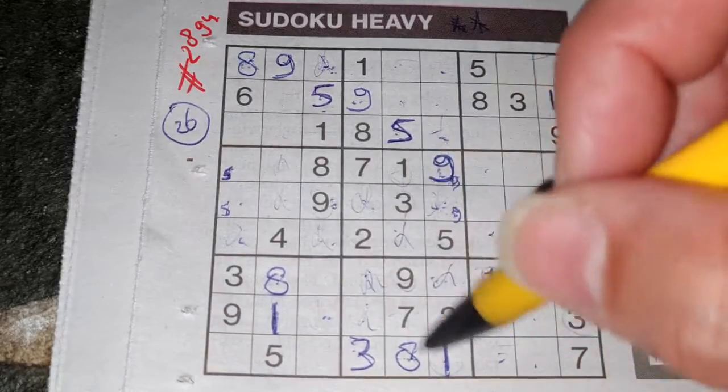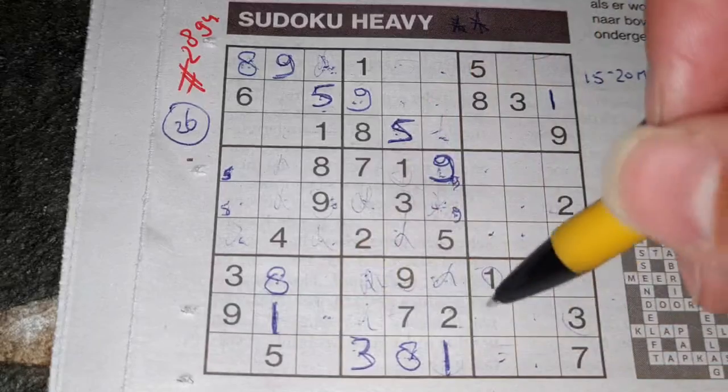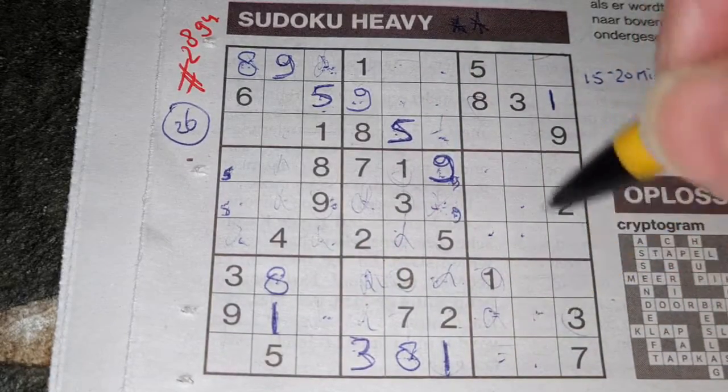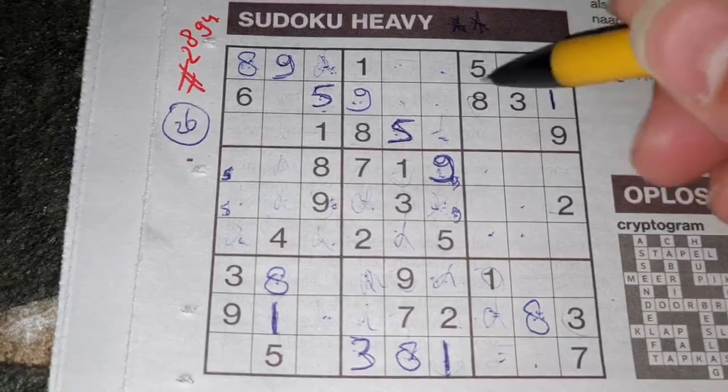8 in this row. 8 in the last row. So in the row between, the only two places for the 8 should be here or there. We see there an 8, no 8 there. 8 should be there.